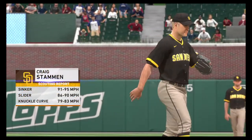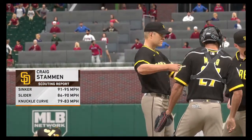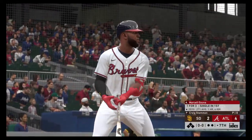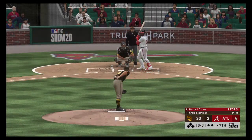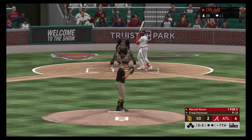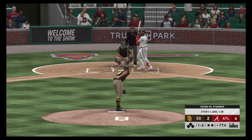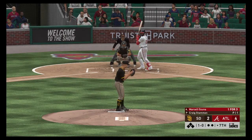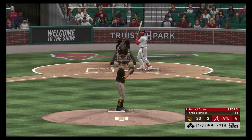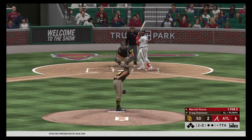Craig Stammen gets the call from the pen to take over on the mound and start the home 7th. Number 34, Craig Stammen. So now it'll be the 4-hole hitter, Marcell Ozuna. He'll try and get something started in the home half of the 7th. Leading off for the Braves, the left fielder, Marcell Ozuna. First pitch coming. Here it is. And a ball, 1-0. Lays off again, and it's 2-0.